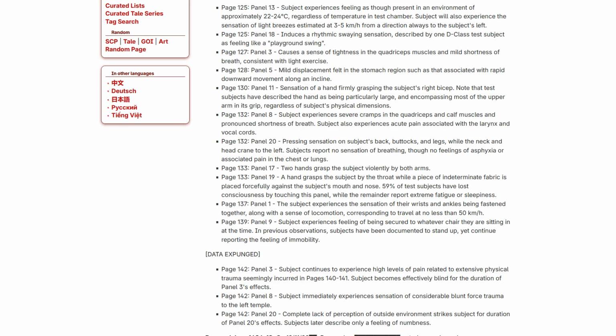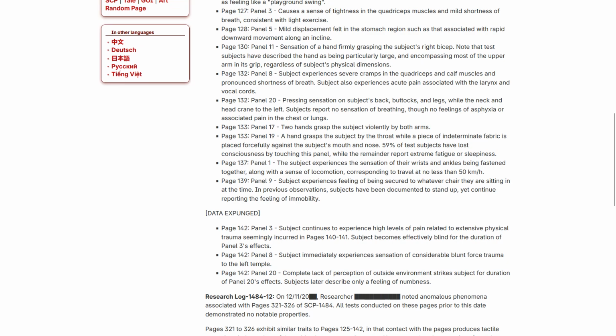Note that test subjects have described the hand as being particularly large and encompassing most of the upper arm in its grip, regardless of subject's physical dimensions. 132, panel 8. Subject experiences severe cramps in the quadriceps and calf muscles and produced shortness of breath. Subject also experiences acute pain associated with the larynx and vocal cords.